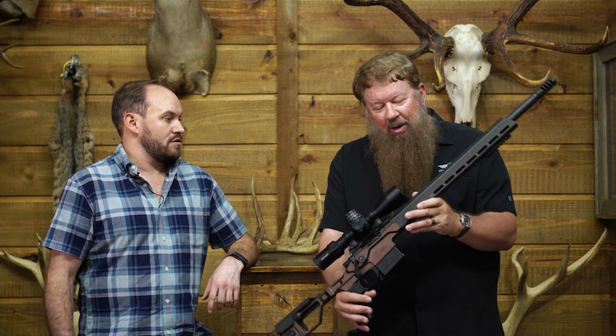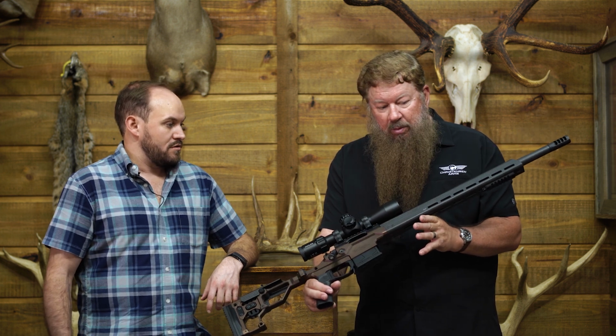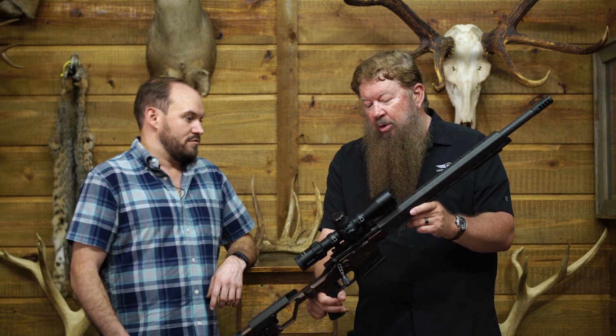So the NRA 2020 Rifle of the Year still sells very, very well for us. A lot of guys use it both for hunting and long range shooting. Absolutely. It's kind of a dual purpose crossover rifle for us. So it's been very, very good. And you guys sell a ton of these down here. We try. So yeah, you do a great job.